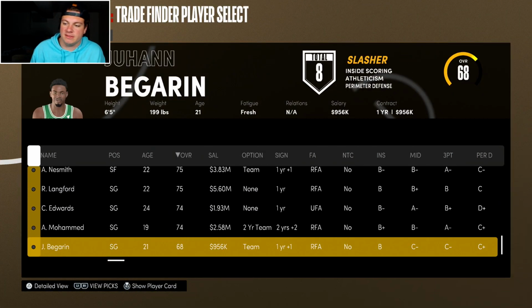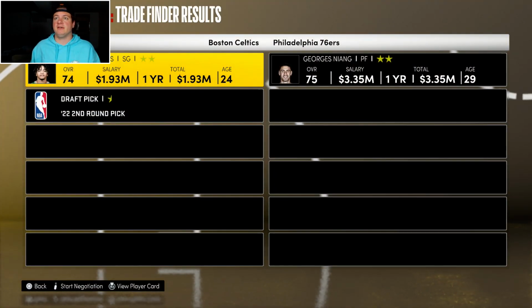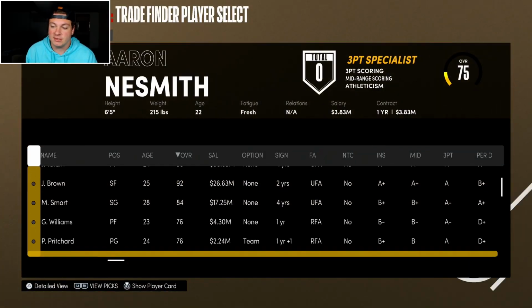We're going to be trading some of these guys down here. I'm probably just going to do a bunch of first-round picks. Like Carson Edwards, honestly, might not even be on the Celtics roster. I believe they have 16 guys under guaranteed contracts right now, and I don't think that he's going to probably make the final cut. For some reason, Grant Williams probably will.